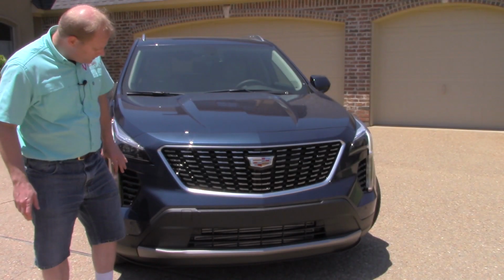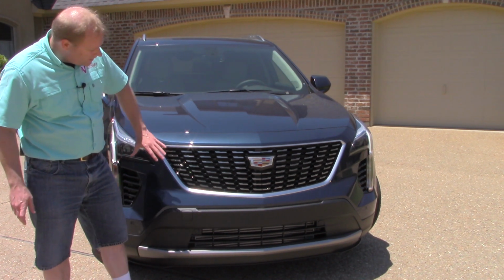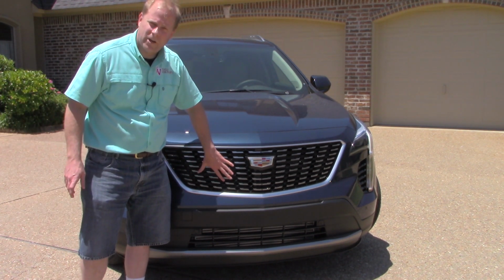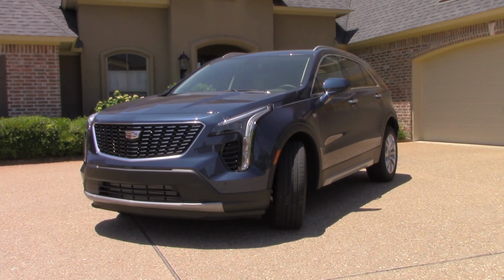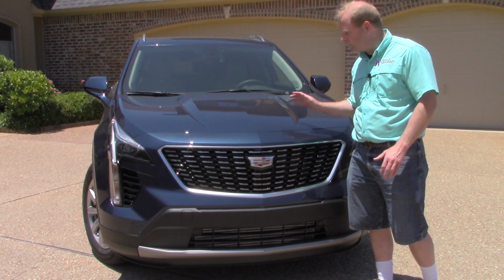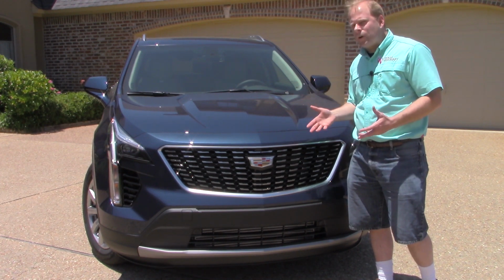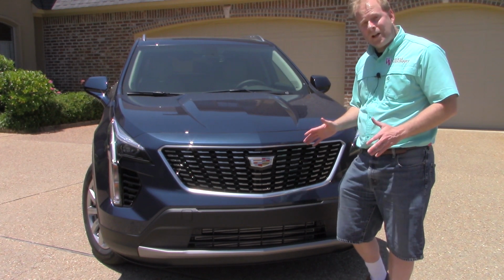Now, as we move from having looked at the headlights, I just love that design. Here is your classic Cadillac grille, the Cadillac badge right here in the middle. I really like that. I like the way the hood looks. It's actually contoured up in the middle. This is a turbocharged 2.1 liter, 237 horsepower, 4-cylinder. Not a lot of horsepower, but it's a fairly light vehicle. It doesn't necessarily need a lot of horsepower.